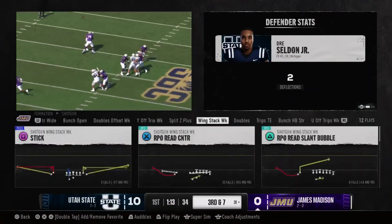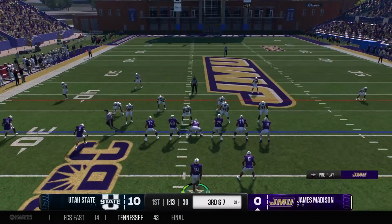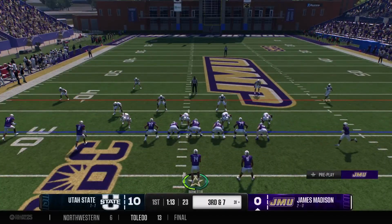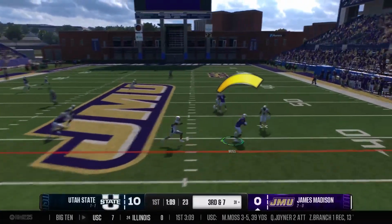This defense is heating up. They got an interception the last possession. You could tell breaking on the football really, really well, seeing where the quarterback's throwing it, going to try to get it. Got another hand on it. Almost had another interception. Trying to move the sticks on third down through the air.